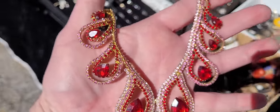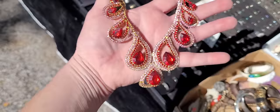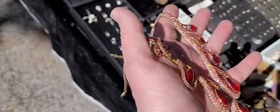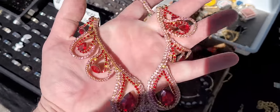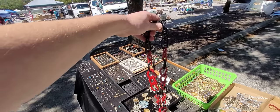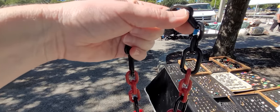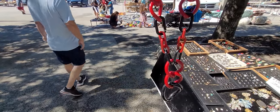Little Saturday eye candy for y'all. I'm all about making y'all happy. Look, looky, looky. So pretty, and rhinestones going all the way up. I've never seen one of these necklaces before. So I'm going to get this necklace and take a chance on it.